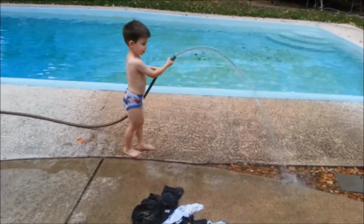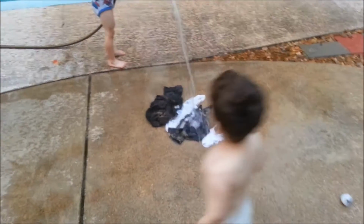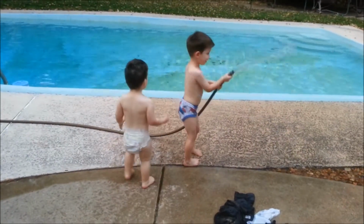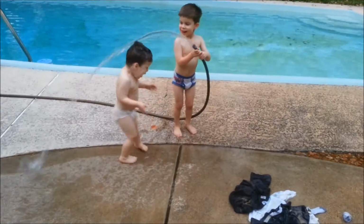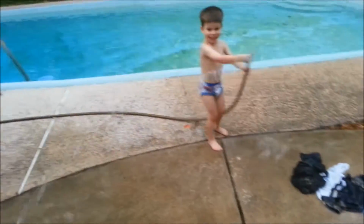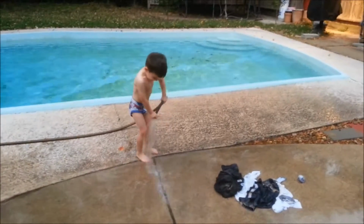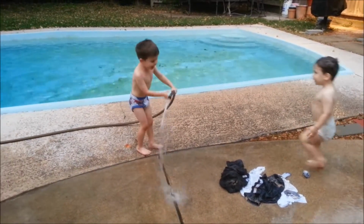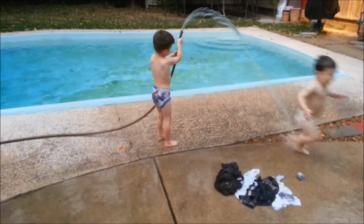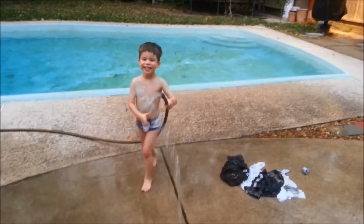The quickest way to get the sand off before we go inside and bathe. I didn't want to put all that sand into the bathtub. All right, rinse your brother off. Get the sand off of him. Your turn. Get the sand off yourself. Start with your hair. Get your hair, Colton. That's cold, isn't it? Yeah, we got a towel to warm you up. All right, Caden.